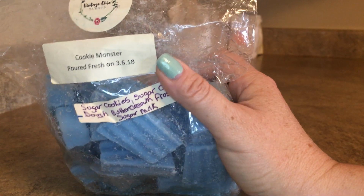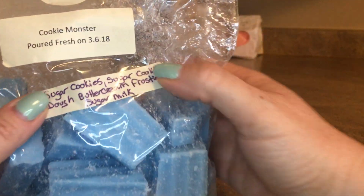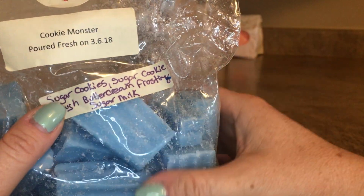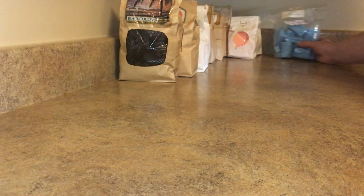Then we have Cookie Monster from Vintage Chic Scents. This is also 2018. Sugar cookies, sugar cookie dough, butter, cream frosting, and sugar melts. So yeah, I want to melt that one up.